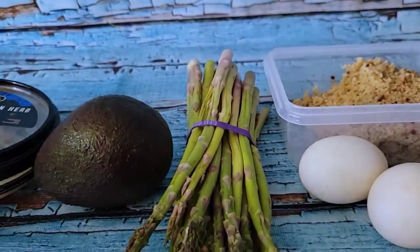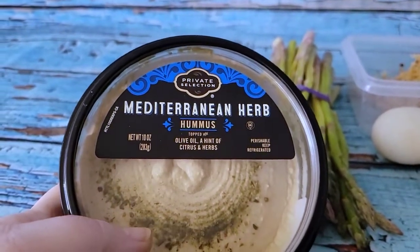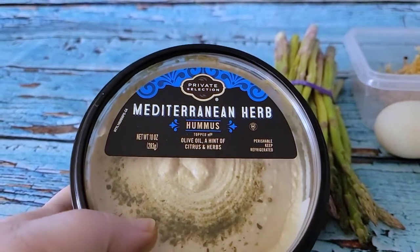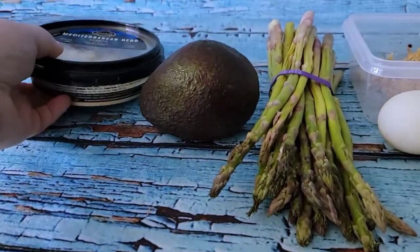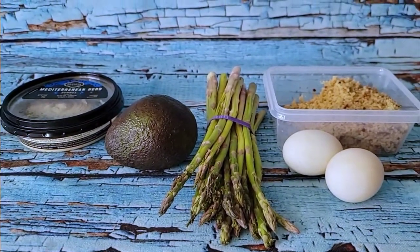That will be zero. And the only thing that's going to be pointed for me in this meal is some hummus. I'm going to have 3 tablespoons of hummus, and that is going to be 3 points. So breakfast will be 3 points on the core plan.